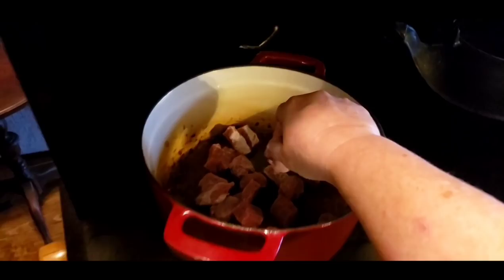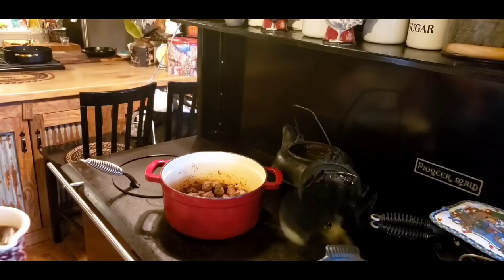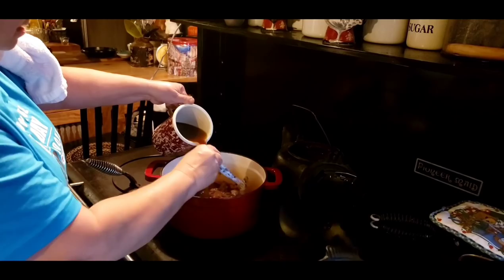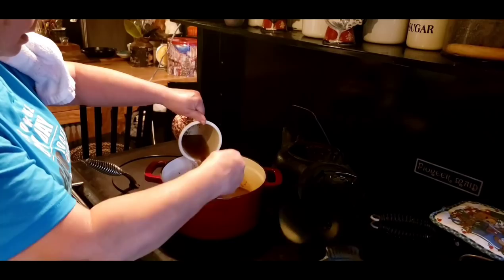I got all my stew meat browned up. So I'm going to deglaze my pan here. And my wood cook stove, y'all covered up my towel. The wood cook stove, I still got it cranking so that it'll stay hot enough and cook like it's supposed to.